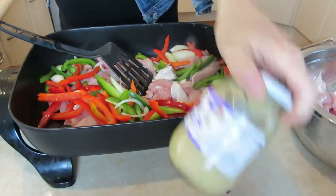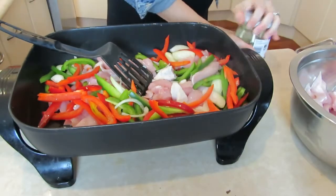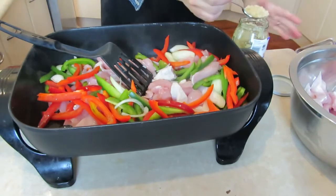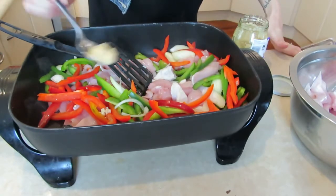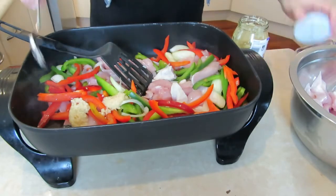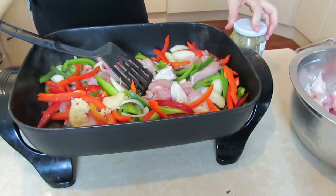Garlic. I'm not gonna measure. Let's just see what happens, people. I'm definitely a taste-as-I-go person. That'll probably be like 6 cloves. I don't know.